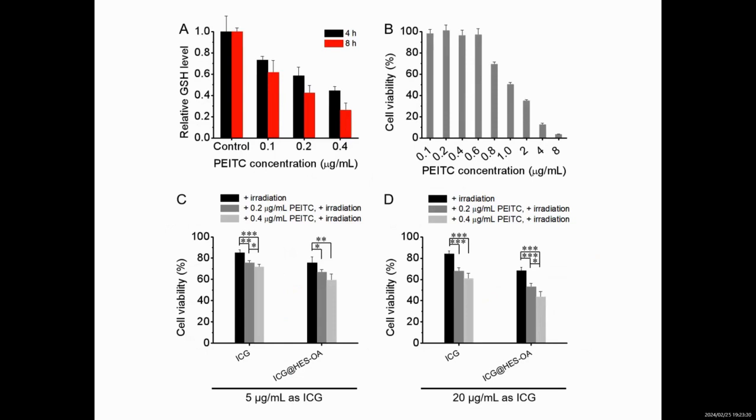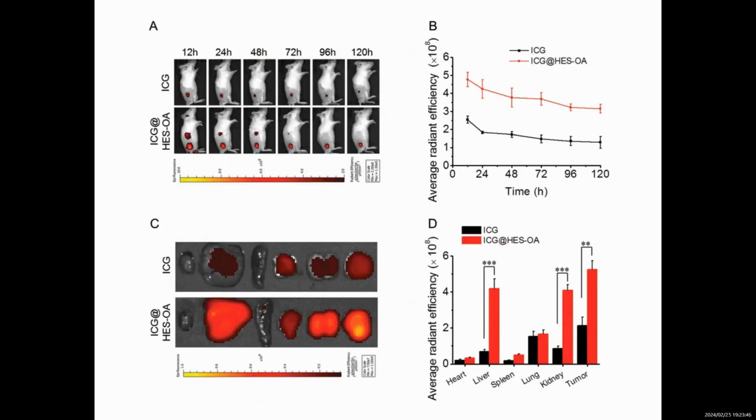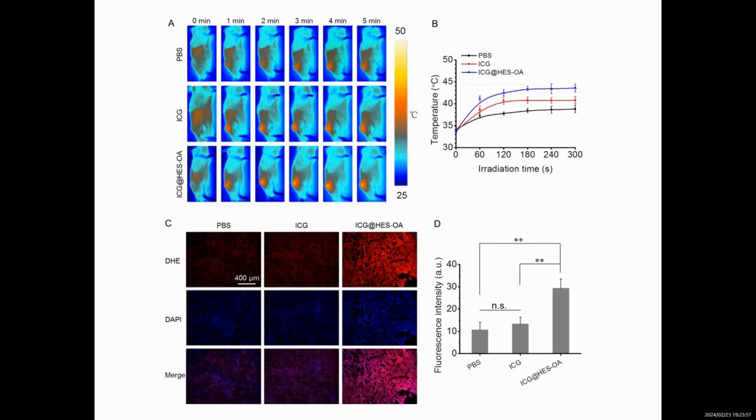PEITC depletes intracellular glutathione significantly. Photodynamic therapy based on ICG-loaded nanoparticles combined with PEITC synergistically suppresses cancer cells in vitro. In in vivo studies, ICG-loaded nanoparticles exhibit significantly enhanced tumor accumulation as compared to free ICG. As a result, ICG-loaded nanoparticles exhibit enhanced in vivo photothermal effect and photodynamic effect as compared to free ICG.